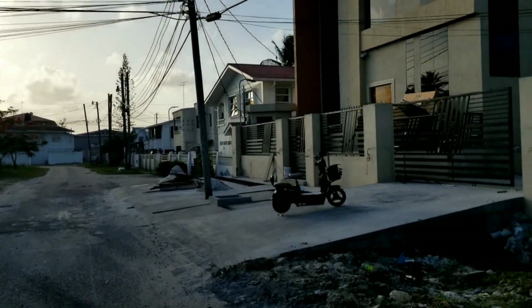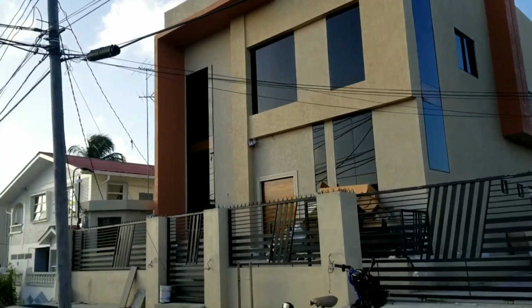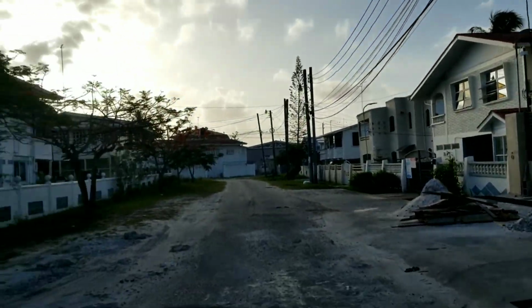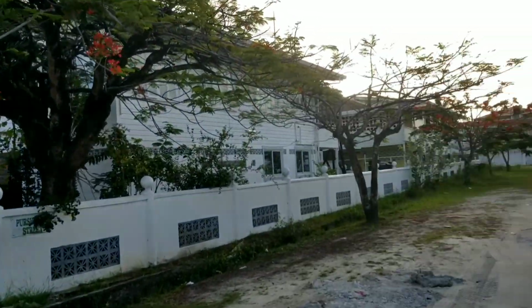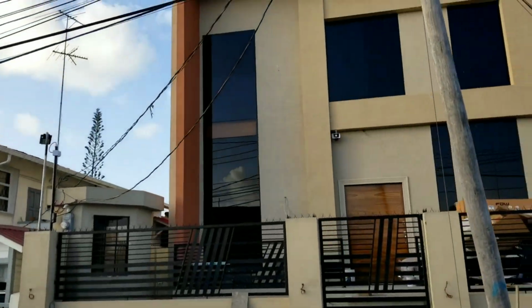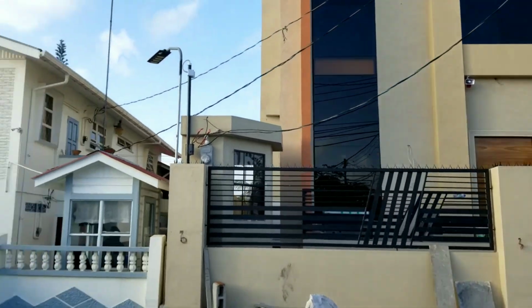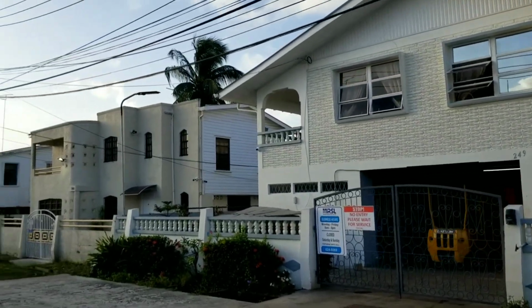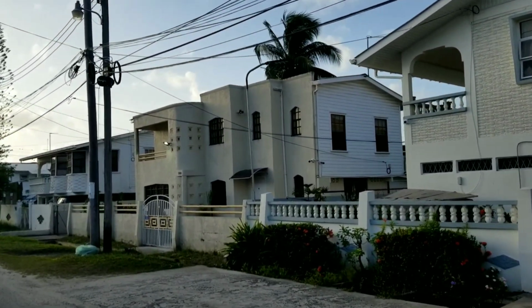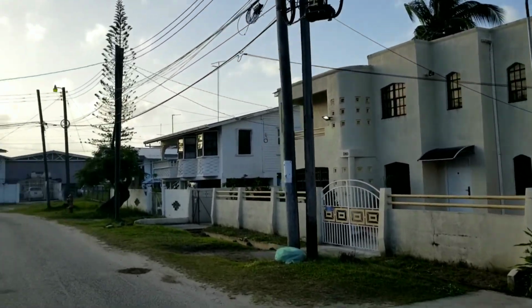This is like a circular road. We saw this home, which is recently being constructed to look like a home in North America, right? Somewhere in New York, for example. So this is the current wave of development and designs. This is the previous wave in the 90s and the early 2000s, right?